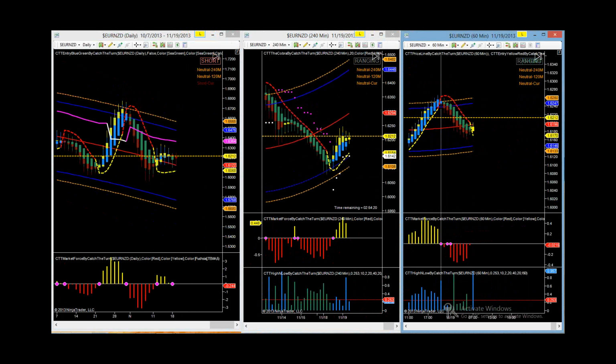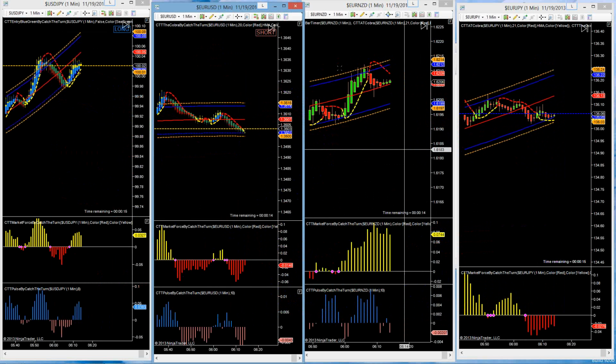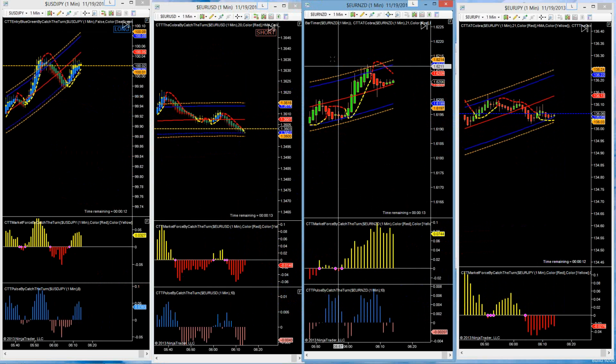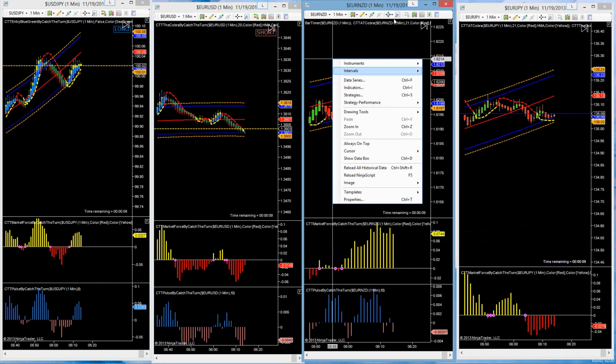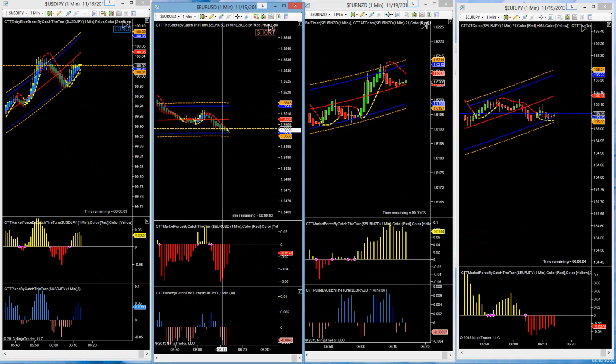So we all know where we are in all our positions. Do you guys have any questions for your position trades? If you're looking at all the 1 minutes right now, they're still ranging. They're not doing very much. But right now the Euro USD, it looks like in the 1 minute it's about to go long.